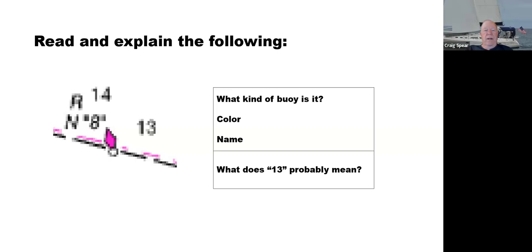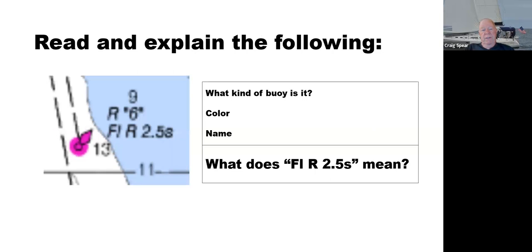What's the 13 mean? Depth. Yes, correct. And same thing with 14. I guess I blew these up a little bit too much. I apologize. Okay, so I think everybody's got this now, FLR 2.5S. What does that mean? Flashing red every 2.5 seconds. Right, good. All right. And the name of this buoy? Six. Okay. Well, which is red, the light or the color of the buoy? Both. The flash is red. Right, it's also red. Trick question. Sorry.